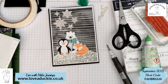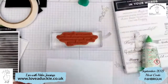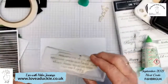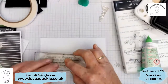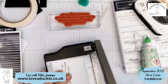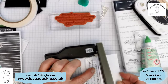Right, let's find a little bit of white card. Needs to be a little bit fatter than that one. And some Memento ink. And let's ink this up. Oh, that's very wonky, isn't it? It's a good job we're going to cut it out anyway. Let's start by cutting a bit off of there, I think. I've taken the lid off of Memento ink, so automatically my fingers are inky. What is it about Memento ink?